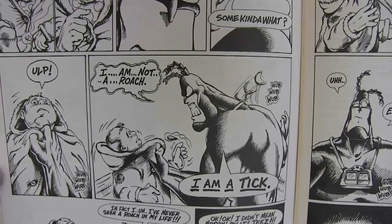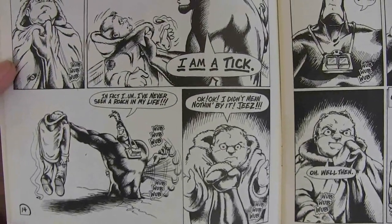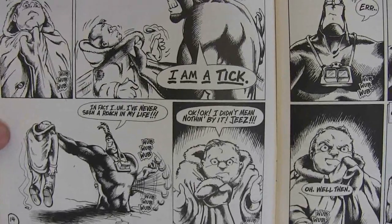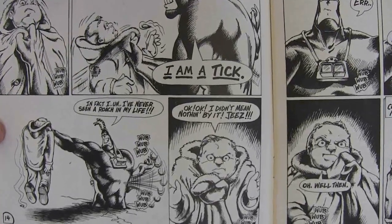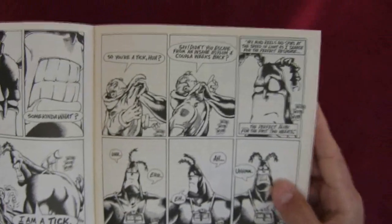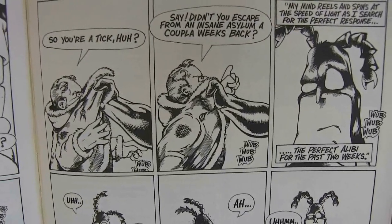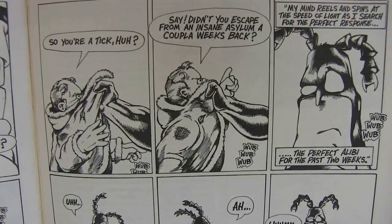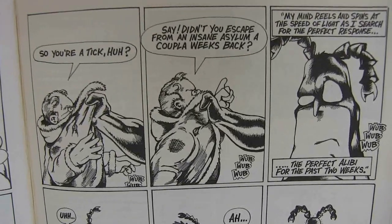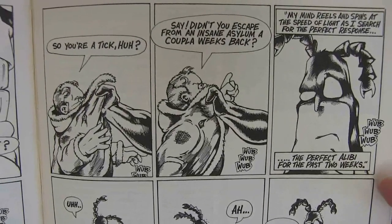Wubba wubba wubba. The thing's still going. In fact, I've never seen a roach in my life. Okay, I didn't mean nothing by it. Jeez, the homeless guy says. So you're a tick, huh? Say, didn't you escape from an insane asylum a couple of weeks back? My mind reels and spins at the speed of light as I search for the perfect response. Perfect alibi for the past 2 weeks.